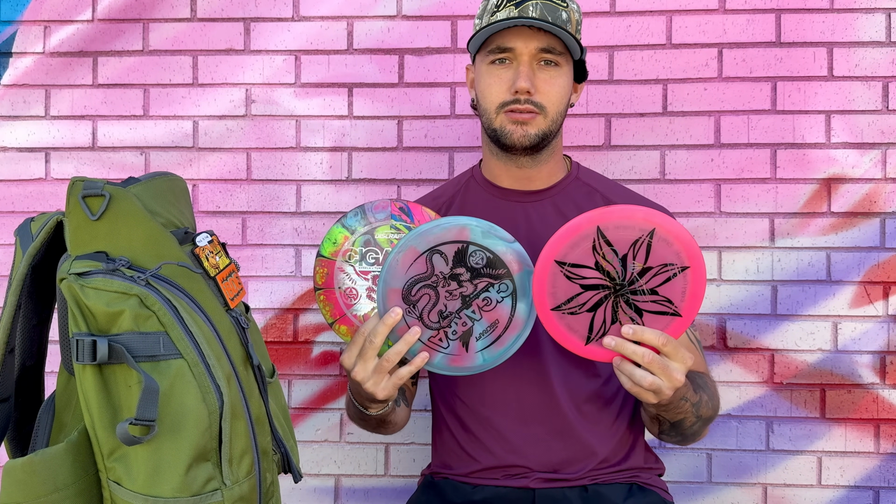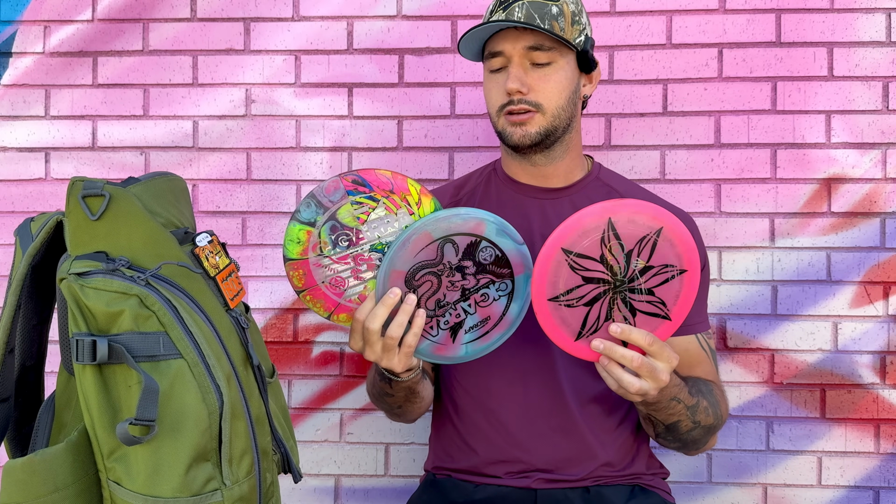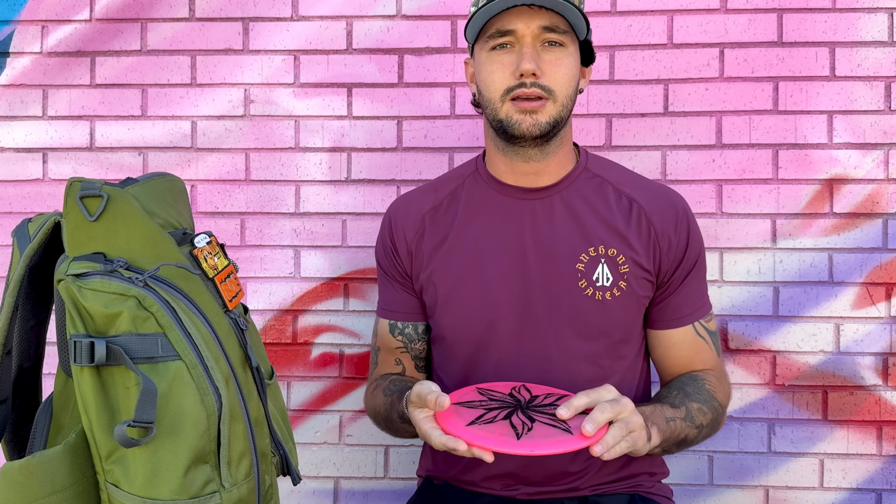We have the Cigars, my favorite fairway driver, literally. Shout out AB for making this disc. It flies, it does whatever you need it to.